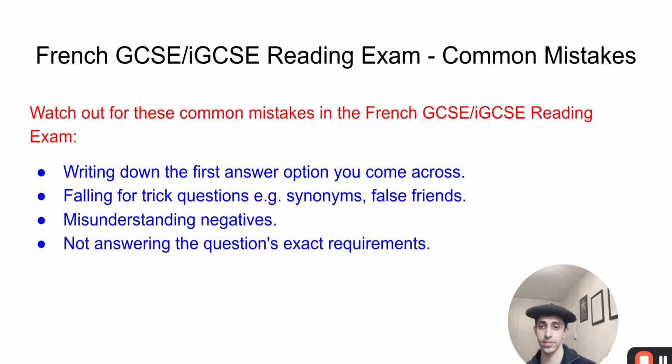Falling for trick questions, likewise, in terms of, say, synonyms and false friends, the answer itself may not be written in exactly the same way as it is in the question. It might be that a synonym is used in the text instead. It might be that in the text they've paraphrased it, they've rephrased it, or phrased it in a different way. So watch out for these difficulties too. False friends, again, often trip people up. So watch out for those.